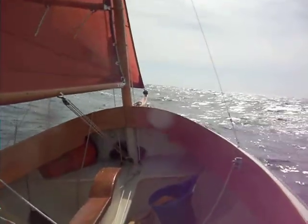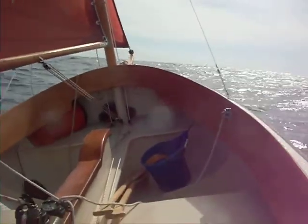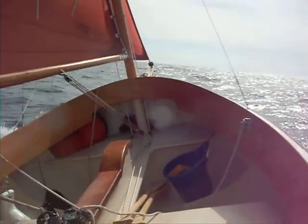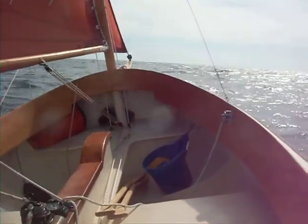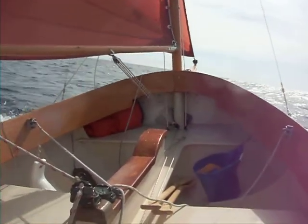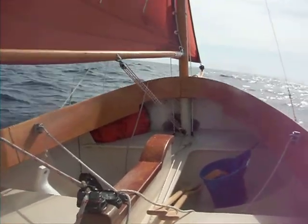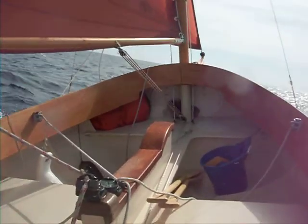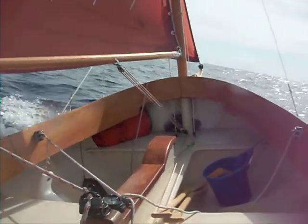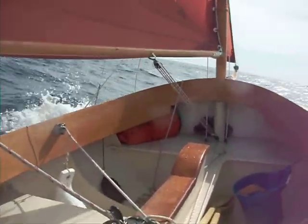It's actually happening right now. So that's kind of neat. Instead of using the tiller to make those course changes, you can use your body weight. It also gives you an opportunity to move about the boat a little bit, change positions, which increases comfort, at least to me. And that's one of the things that I learned just by doing it, is that body weight in a dinghy is very key.